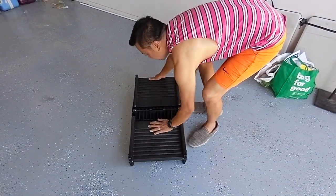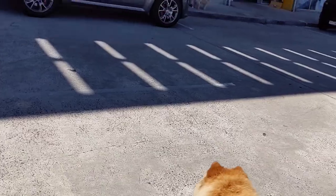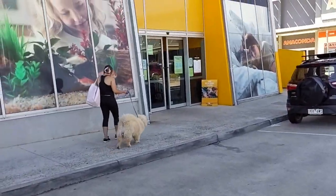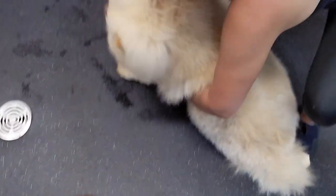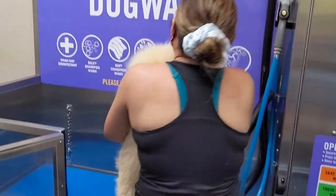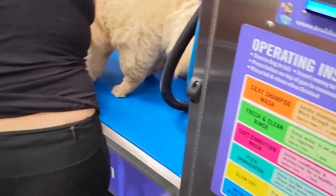You gotta make sure you hold on, stick to the ramp, don't depend on it. But it's not gonna fall down. Apparently, you have to make a pre-booking. First step, you get the puppy up there. Okay, let's do it. Okay, gentle, and then we'll just close it.